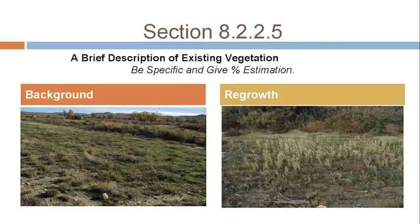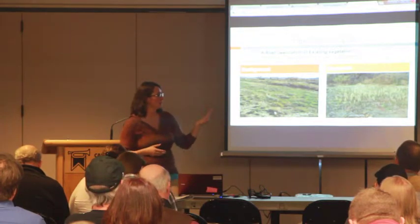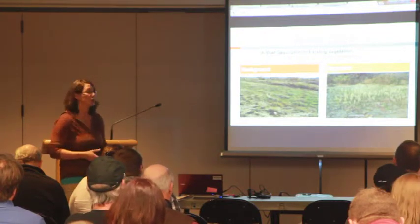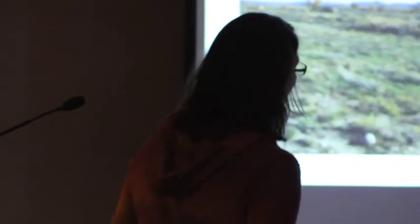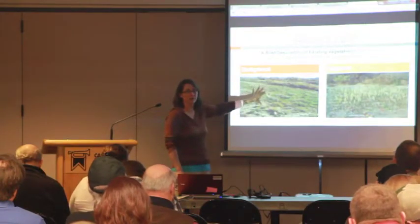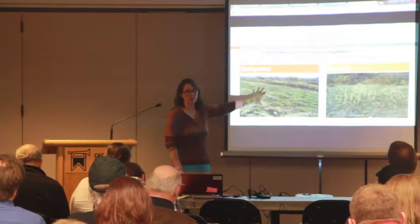This next part is going to come when you get done with your project, and for you to terminate your permit. The city of Casper is a little more stringent. They require 100% revegetation, so it has to be back to background. The DEQ requires that you have 70% of background vegetation. So it's really important for you to get a good idea of what the background vegetation looks like. Background is undisturbed land. If in doubt, take pictures. That may be the easiest way to do it.